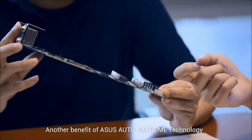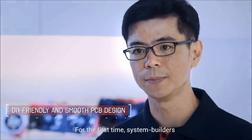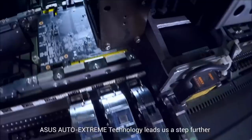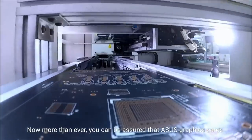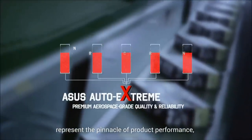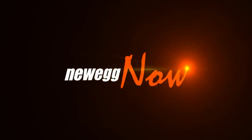Another benefit of ASUS Auto Extreme technology is that it makes the circuit boards totally smooth for the first time. System builders can enjoy working without sharp bumps. ASUS Auto Extreme technology leads us a step further on our quest to produce perfect graphics cards. Now, more than ever, you can be assured that ASUS graphics cards represent the pinnacle of product performance, quality, and reliability.